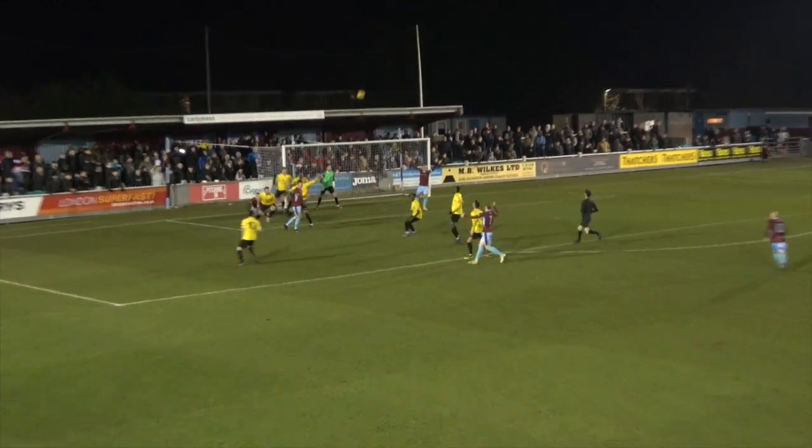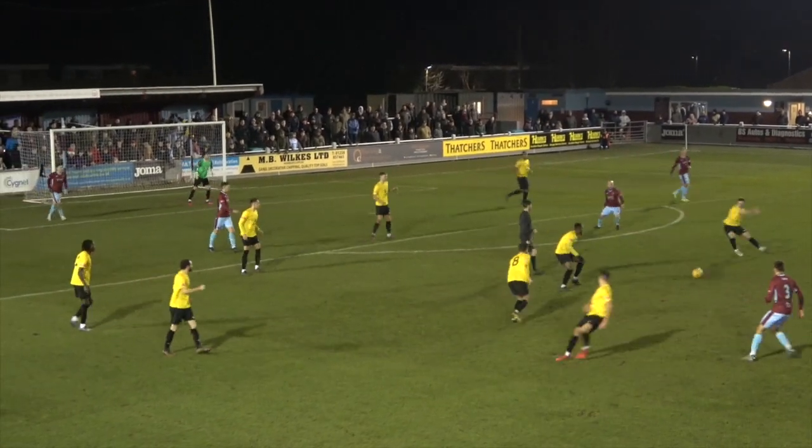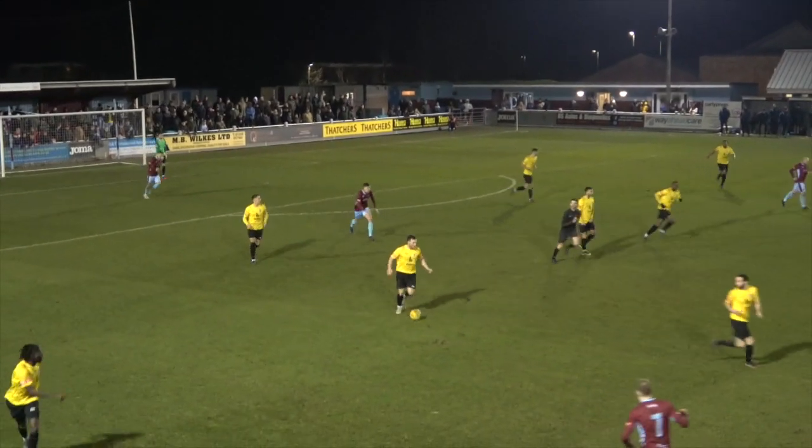Oh! That calls for a penalty. Nothing given again from the referee. Turns his face, says nothing, walks away. Brilliant free kick from Ross.